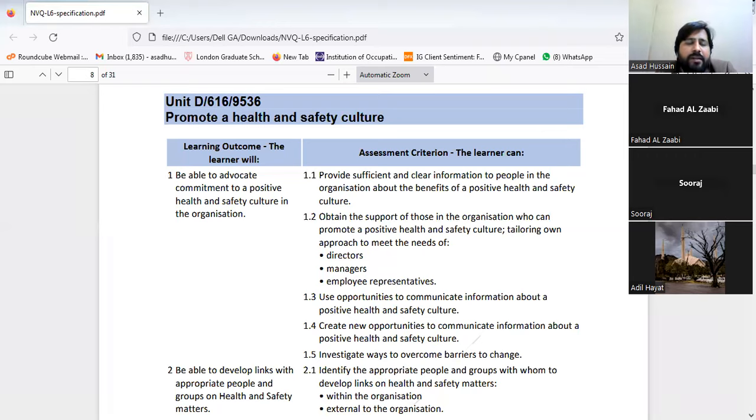So for this purpose, it should be specific to your workplace. How can you provide such sufficient knowledge? For 1.1, what you have to do is provide information on the benefits of a positive health and safety culture in your organization.